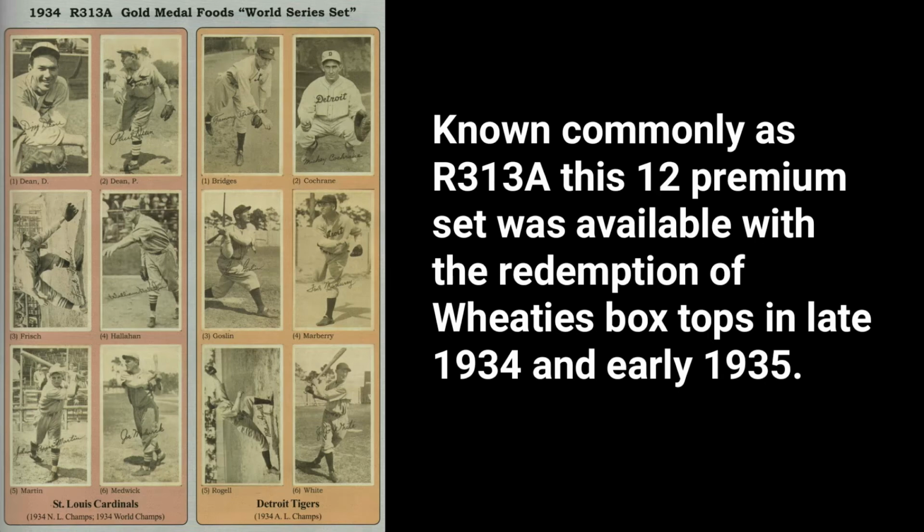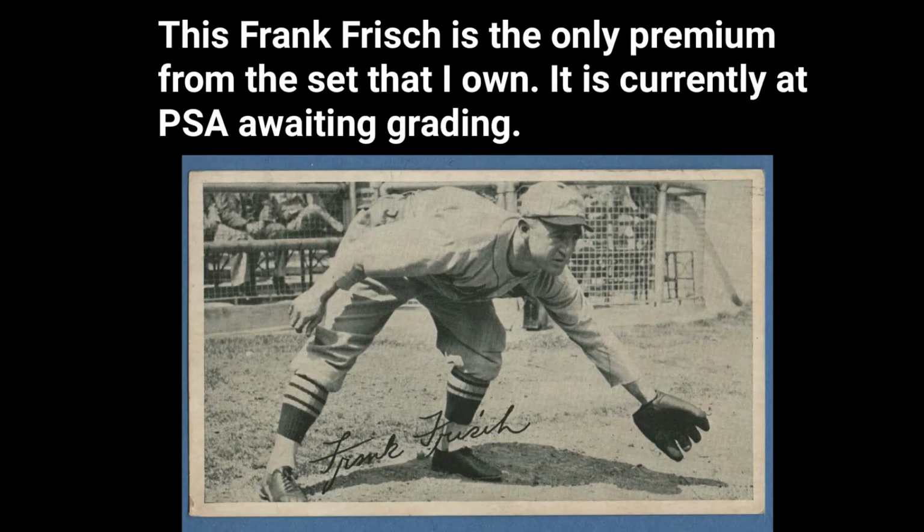Dizzy Dean, who tends to command the highest price of anyone in the set, and also Frankie Frisch and Joe Medwick of the Cardinals. And on the Tigers, there was Mickey Cochrane and Goose Goslin. Now, the absence of two of the Tigers' biggest stars, Hank Greenberg and Charlie Gehringer, is pretty glaring. And you have to assume that Wheaties just wasn't able to meet the financial asking price of those players for the rights to use their image in the promotion, which is unfortunate because what's a really cool set could have been even more amazing to have those two players included in it as well.